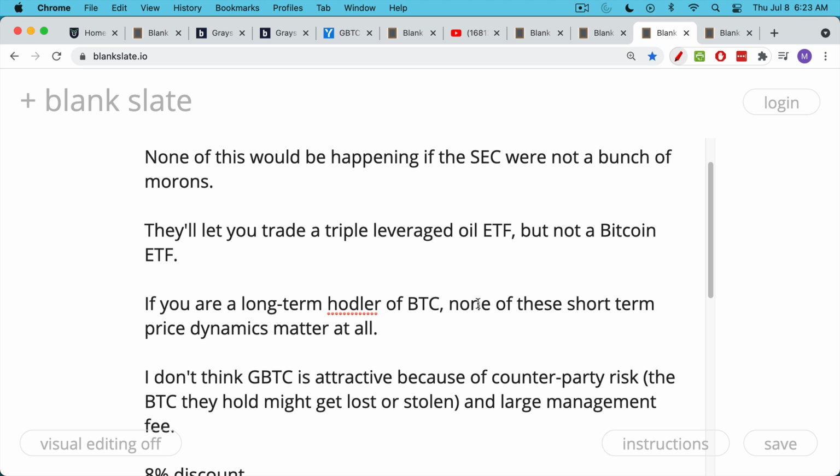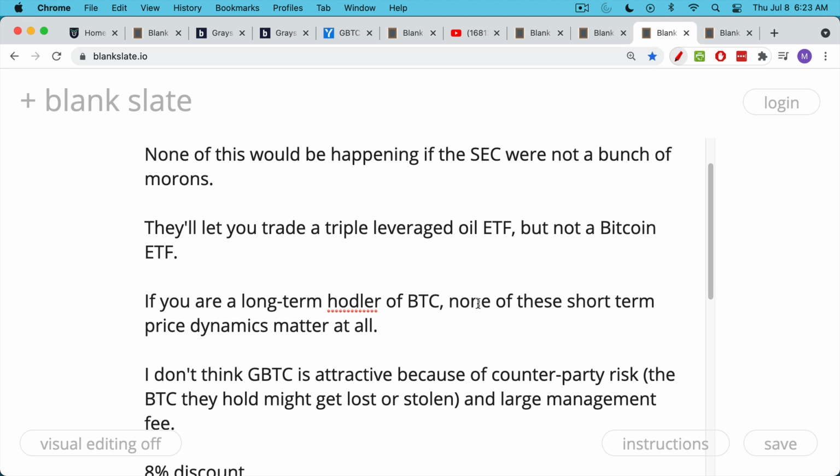They're deposited at whoever GBTC uses as their custodian. I believe they use either Gemini or BitGo. Either way, someone else is holding your private keys. And what you have is really a Bitcoin IOU saying you can exchange this maybe at some point for Bitcoin, though you can't even do that right now because the shares are not redeemable. So I don't like GBTC for this reason.